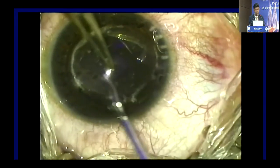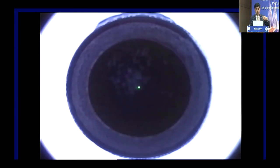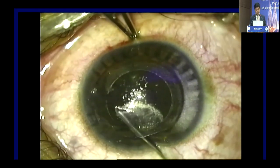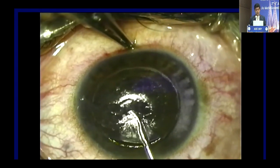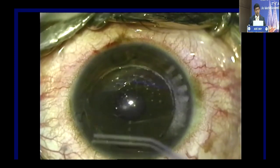Now for the second eye, since the lenticule was already made, I thought maybe I'll do a circle and then take out the lenticule, because the lenticule had been formed fully. Instead of creating a flap, I used the circle software, but created a very large hinge, a 270 to 300 degree hinge, and made a 40 to 60 degree side cut superiorly, accessed it, and completed the dissection. So this is an example of circle being used as an escape option if you encounter this situation, and the lenticule can be removed. The day one post-op looked like a SMILE patient. It didn't really look like what a LASIK patient would have been.